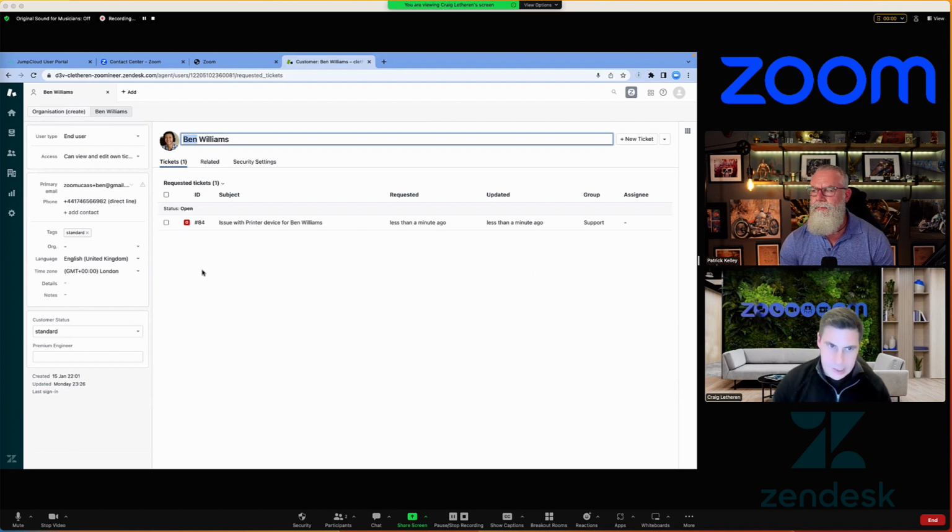So since there were no tickets, we said to Ben, what do you need from us? Do you need to raise a new ticket? And I said yes, I pressed digit number 1. And then we were asked, did we have a problem with our PC device, Mac device, or our printer, I think it was. So I chose the option for printer. I then said we had priority level of 3.